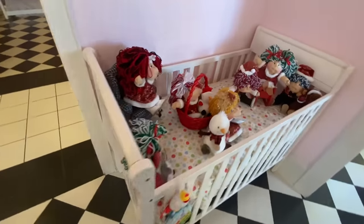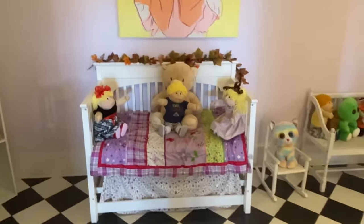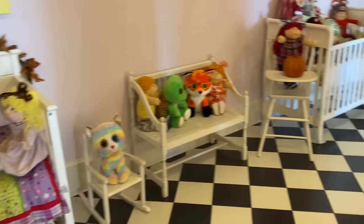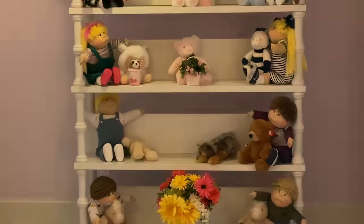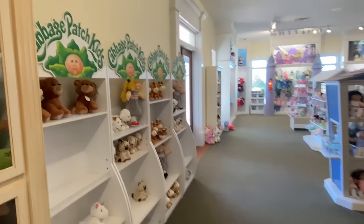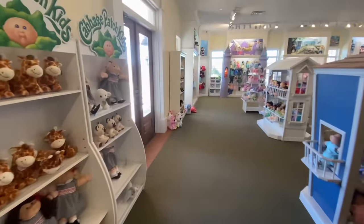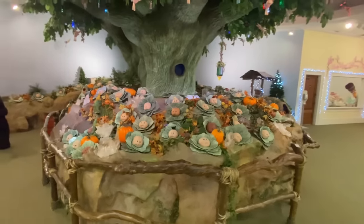Immediately, as we begin to explore, the smell of the Cabbage Patch Kids hit us like a ton of bricks. There really is no other smell like it, and if you've ever had a Cabbage Patch Kid, you know exactly what I'm talking about, but the whole place is set up sort of like a nursery. There are literally thousands of plush dolls and toys strewn about the different rooms, and each room has a different theme. However, the most obvious feature is the tree in the middle of the largest room.